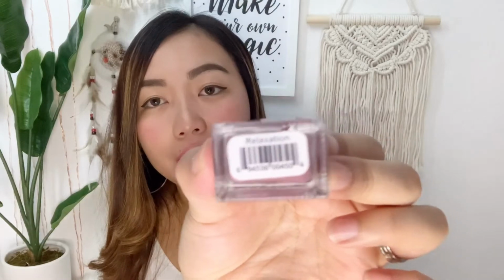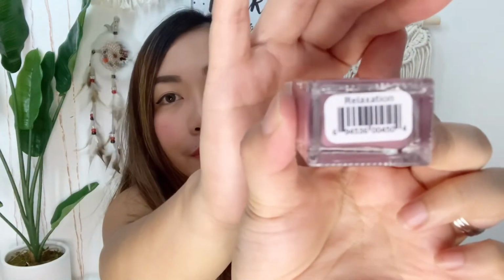Alright, so the next thing here is a nail polish. Let's open this, guys. So a nail polish from Shea. It's Relaxation. I think this is the color of the nail polish, Relaxation. So this is really cute, guys. Look at this.